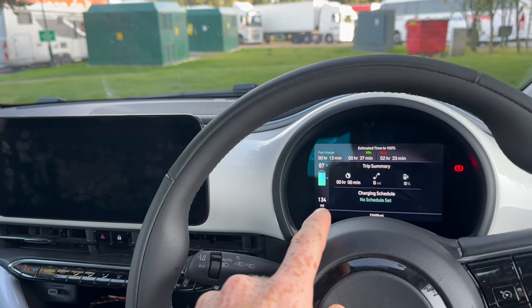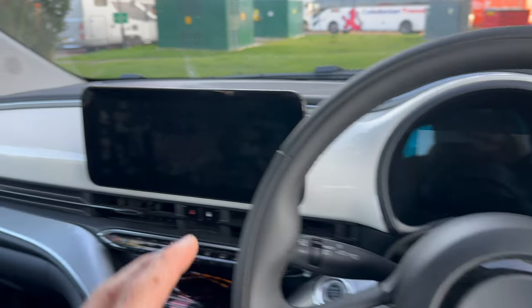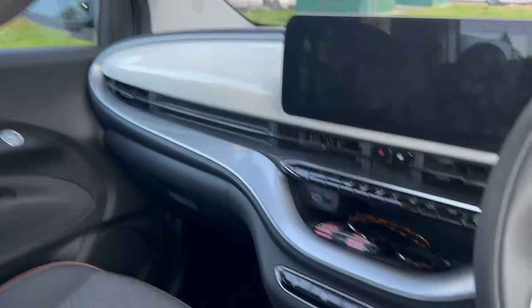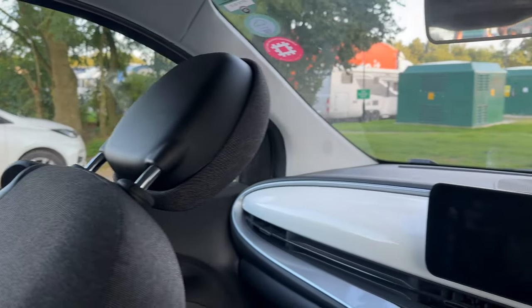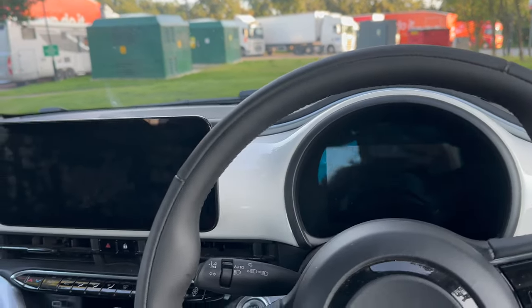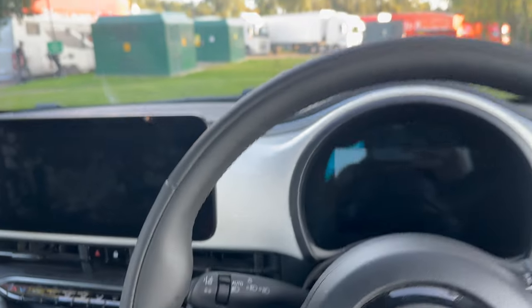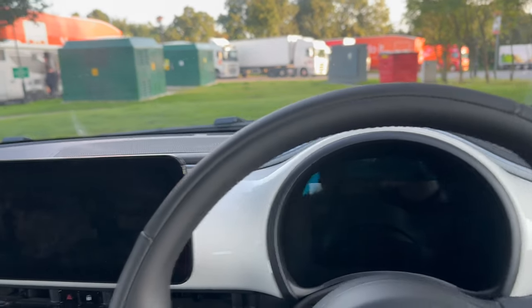Right, it's half an hour later and I'm back up to 87% charge. Unfortunately, I've had to move the car because the kids are still eating their chips. So that does seem to be another issue with going with kids. I haven't finished my coffee, I've finished my meal, but I've moved because there are other people.